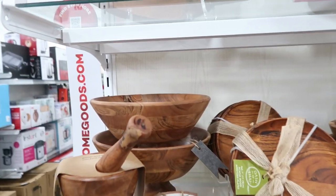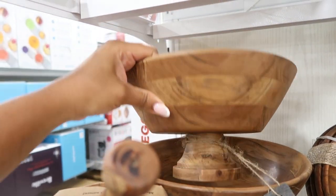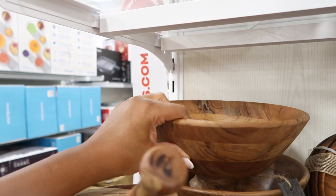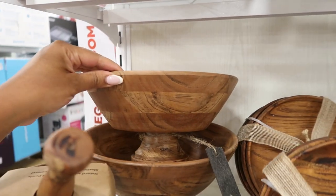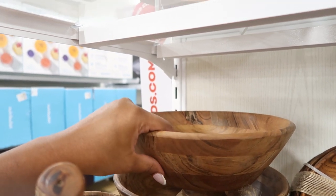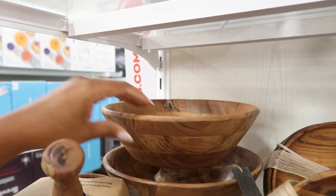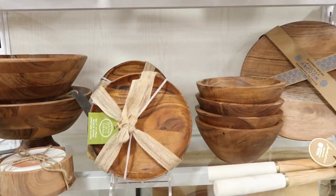I feel like more stores are putting wooden accents in their stores. This bowl is $14.99, so not bad. I'm actually surprised, but it's very pretty, similar to the one that I got from H&M. This one's actually cheaper. Uh-oh. Yeah, $14.99. I think I paid $28, and I thought those prices were good.